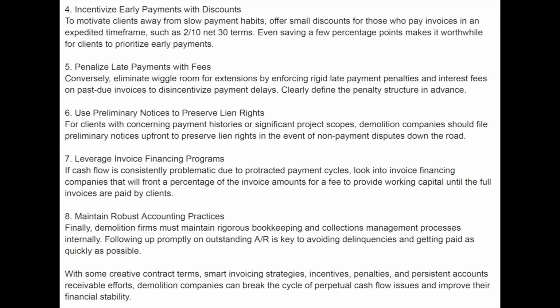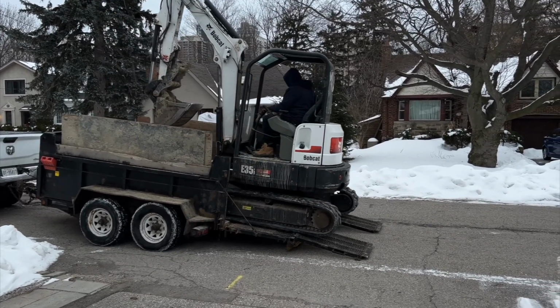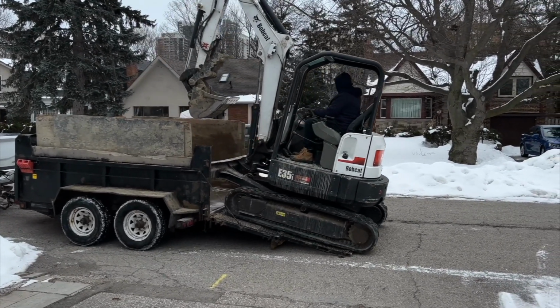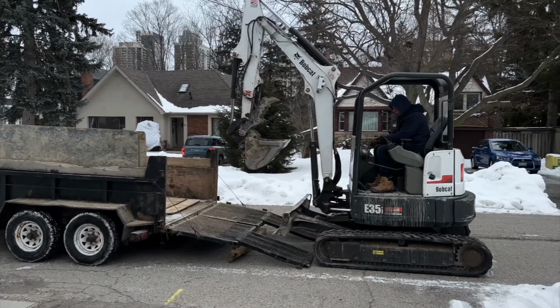Number seven is leveraging invoice financing programs. This is pretty cool. Cash flow can be a challenge, frankly, for everyone in the business. And if there are ways to do financing programs, like let's say in the example of consumers wanting to demolish a home, that is pretty sweet.